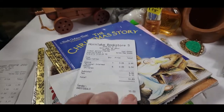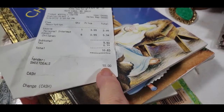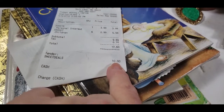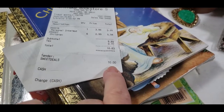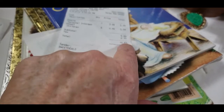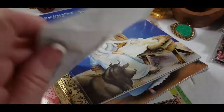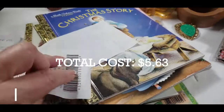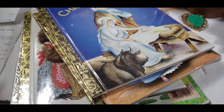And so I handed them one certificate, which was a $10 certificate. Now, they don't give change back from these. So what I end up doing is just paying all of my even amounts with my sweet deals, and then I'll just pay that 63 cents. So I ran out to the car and got a dollar bill. I actually had some real cash with me. So that took care of that.